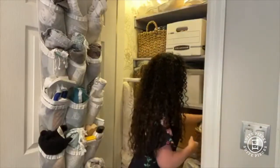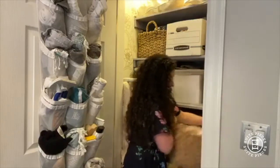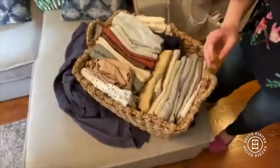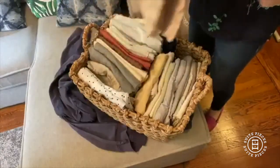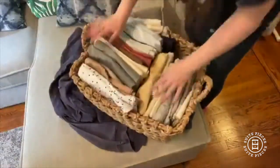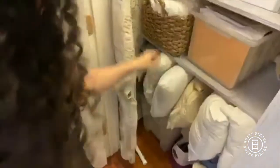And this is how I store everything now. So we have my baskets here, and I'll angle you guys down here. These are all of my pillowcases. Again, everything is standing up. I can see everything perfectly. This one's a little bit disheveled. But it's very easy for me to pick everything out and see everything. And then my sheets are stored exactly the same way. My blankets are stored exactly the same way.